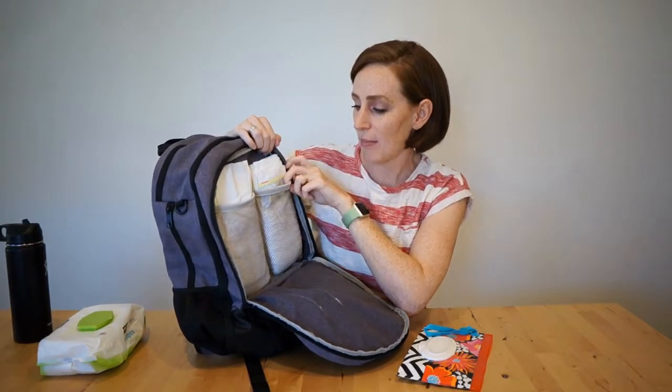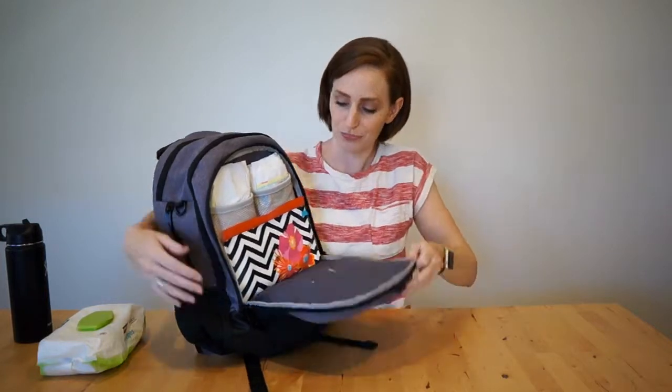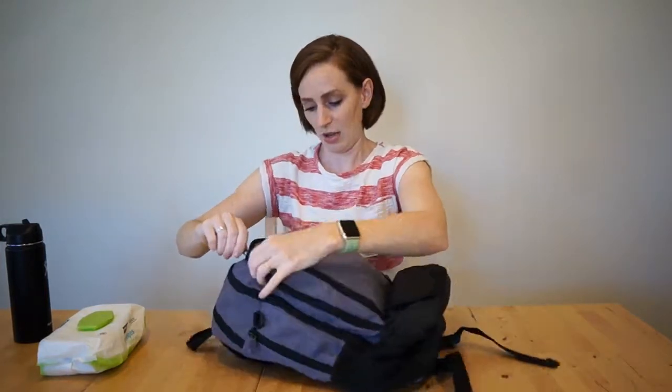You could slip a wallet in here. You could put all kinds of other things, but if you want to use this for diapers, it's not going to hold more than probably 8 or 10 diapers, depending on their size. I also put the wipes in here because I like to store those two together.